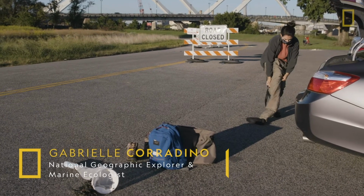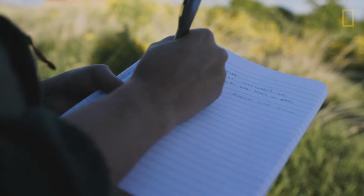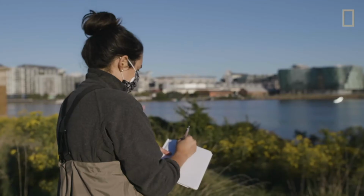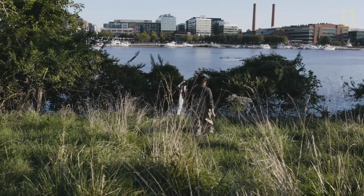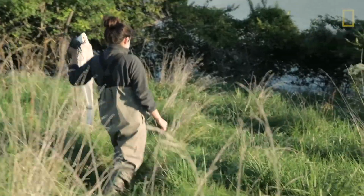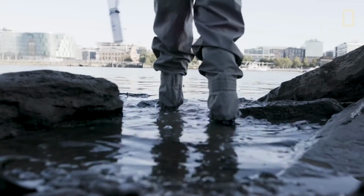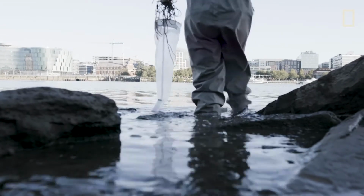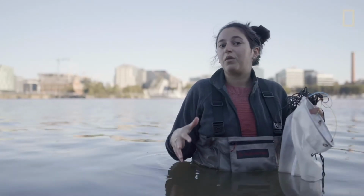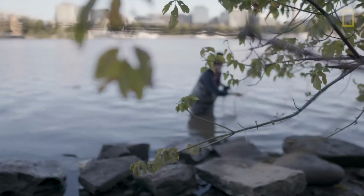My name is Gabby Corradino. I study the different types of plankton and how healthy they are as the base of our food webs. We are on the banks of the Anacostia River in downtown Washington, D.C. And we are sampling for plankton. And we are going to see what organisms are here, and we're going to capture them using this net.